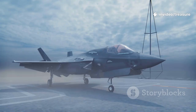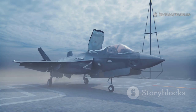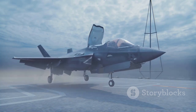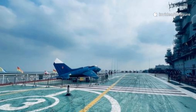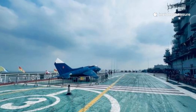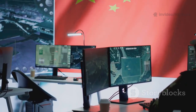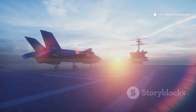Early prototypes faced uncertainty and technical hurdles, but strong military backing and increased funding revived the program, pushing it toward operational status. Now, the J-35A is set to operate from both land bases and aircraft carriers, giving China unprecedented flexibility in deploying its air power. This operational flexibility gives Chinese commanders a new set of options on the future battlefield, allowing for rapid response and strategic reach.